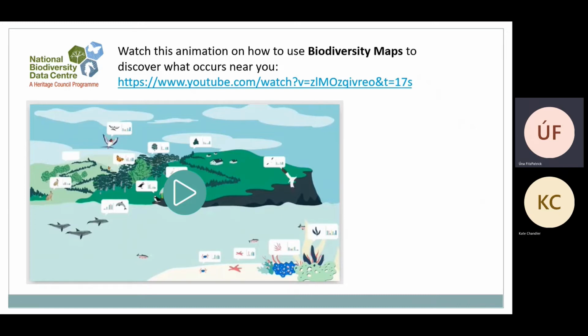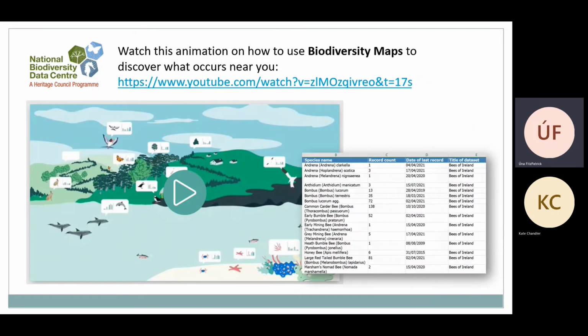So it'll lead you through how to do that, and you can see what occurs around where you live, maybe where your school is, your farm, the park, whatever. I know that's just what I get when I download it from where I live. And you can see the bees that have already been recorded here. And what you might find, what many of you will find, is that there's a lot that we don't know.